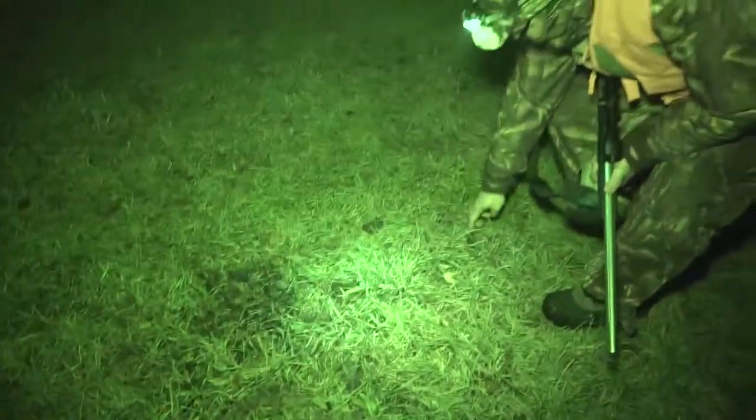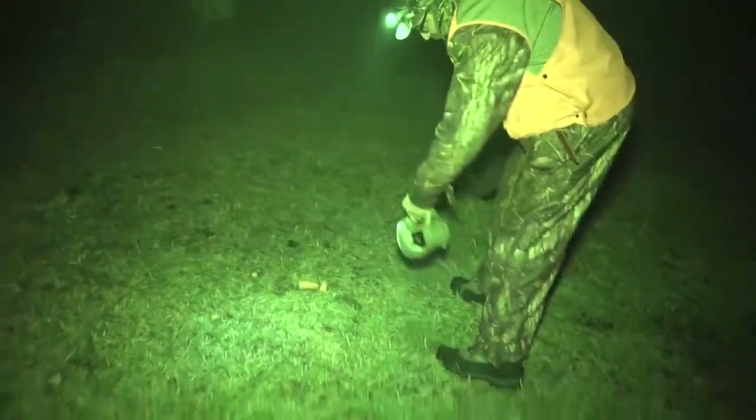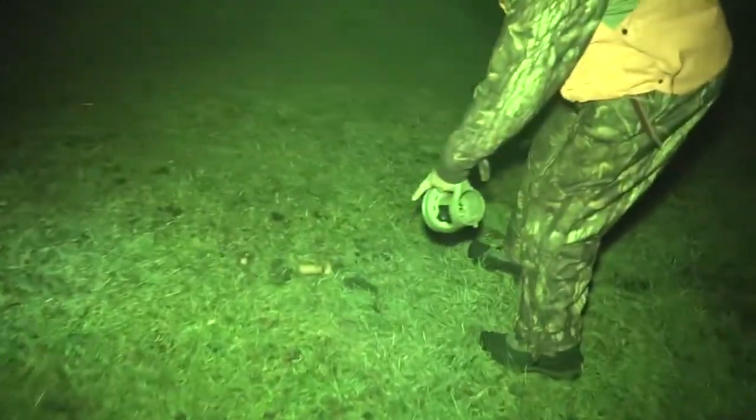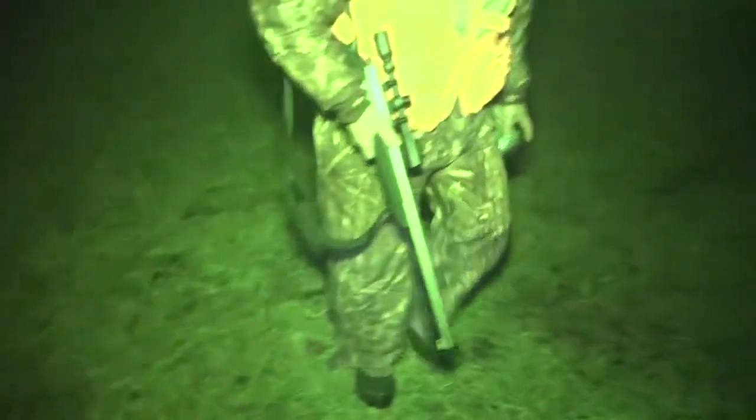See, deer's been coming here, and this is a crush. This is fresh, this is this morning. And so they eat all the bait. So that's good. That's a good sign that they've been coming here.